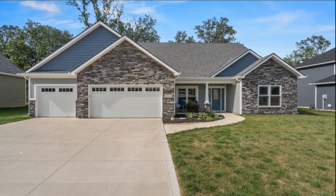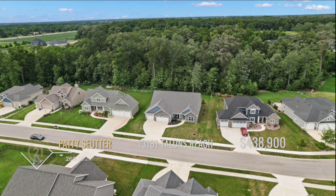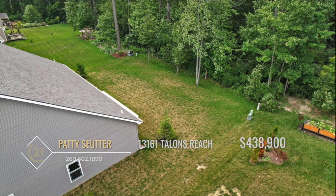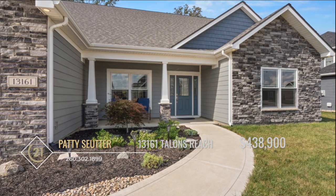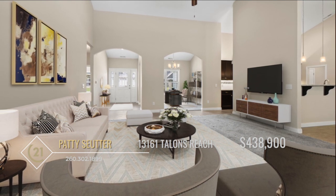This handsome ranch boasts an open floor plan spanning 2,400 square feet, with 4 bedrooms and 3 baths, and is highlighted by arched doorways and a cathedral ceiling. Right away, you'll feel welcome with the spacious covered front porch that leads you past the formal dining room and on to the large great room.